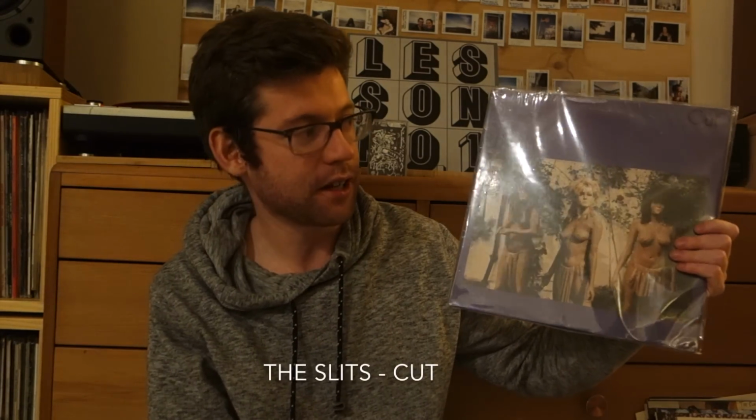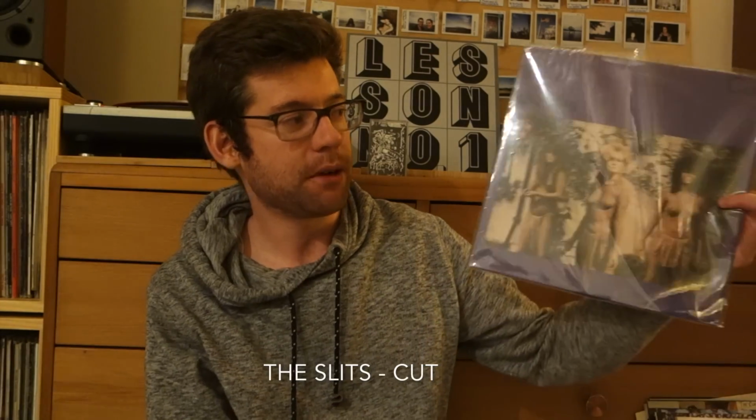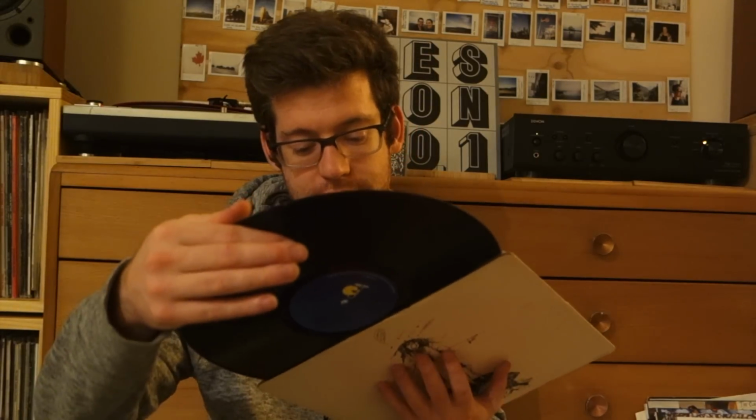The Slits, Cut. Not an easy record to find these days. I went digging with my friend Dan, who came down to visit. We went out to an old shop that had this, and when I saw it in the boxes, I thought I'd got an absolute score, but the guy didn't have a price on it. He went and checked Discogs and gave me a Discogs price, and we ended up haggling back and forth. Put it this way, this pressing, an original UK pressing, goes for a minimum of $90 on the internet.